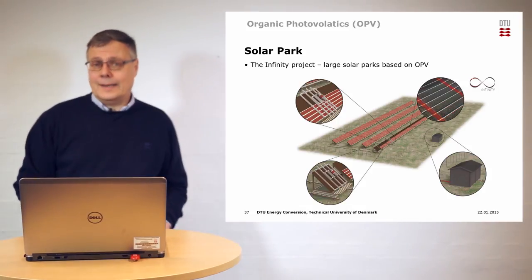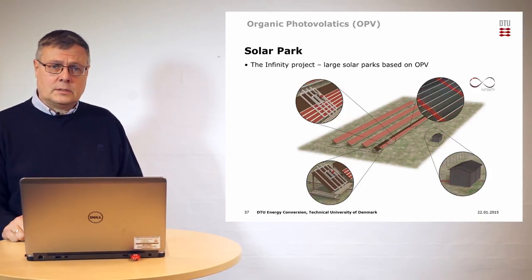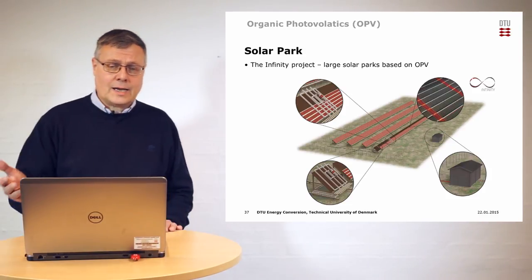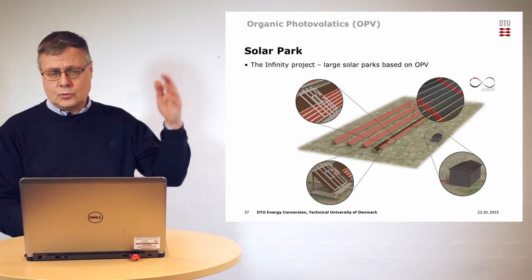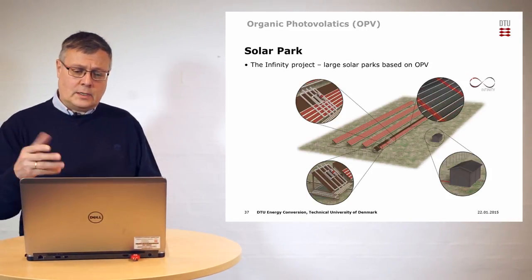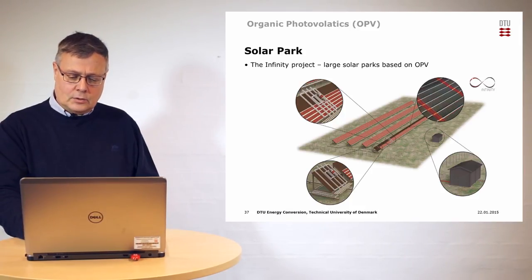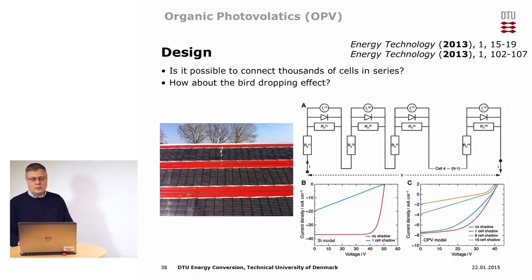Finally, we have a very large scale project, which is called a solar park, where we investigate how organic solar cells can be used for producing energy for the grid. Here we have an outside installation with four very long, large panels, 100 meters long and 2.5 meters high, that are angled so they are at right angles to the sun at noon. Here we place our solar cells for this purpose. These are 100 meter long modules, and they contain tens of thousands of cells in series. This is done by the meandering pattern of solar cells that I've shown here.